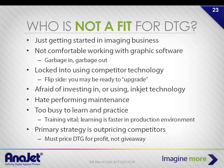If you're not comfortable using inkjet technology, if you're doing something that's around boards and engraving and you don't really have any inkjet equipment in your shop, you're not comfortable with it, you had issues with it in the past, it's not going to work for you. If you hate performing maintenance, if you don't like once a day cracking open your machine or doing a nozzle check, doing a head clean, and then once a week and once a month doing some minor maintenance, it's not going to be a good fit for you. You do have to take care of this.